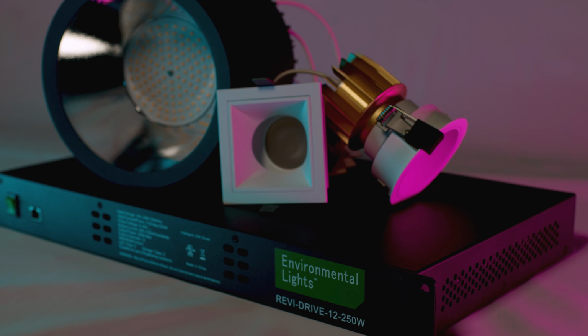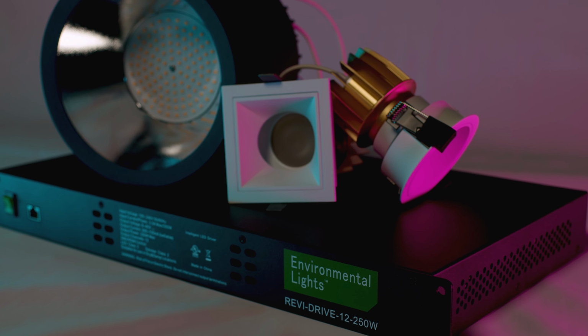Today in the studio, we have the REVI system from Environmental Lights, the technology leader in true low-voltage systems. See how the REVI system improves reliability, flexibility, and value to overcome the most common points of failure. Join us for a closer look.